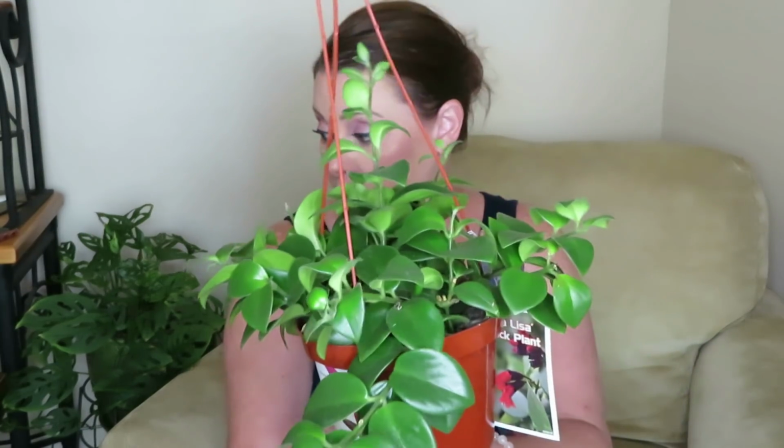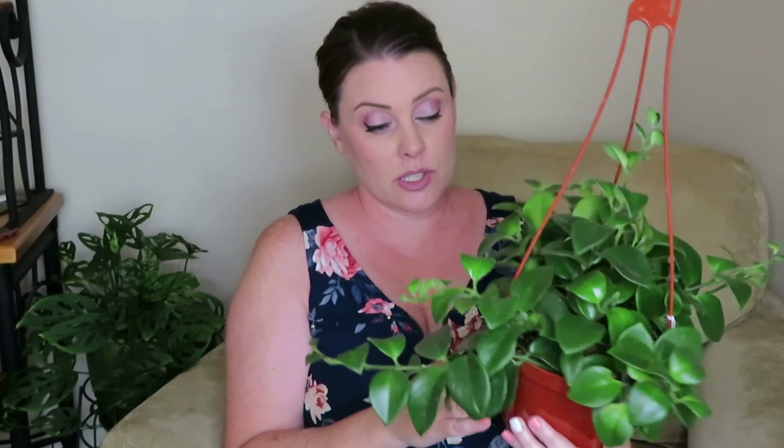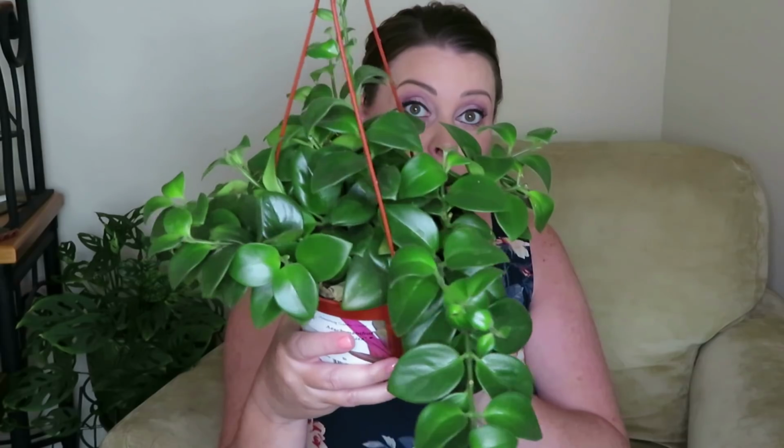And then the last plant I got in San Diego is this Mona Lisa lipstick plant. And this one was $12.99. I can't wait to see the blooms on this one. I liked it because it has the bigger leaves. I do have a black pagoda lipstick plant, and so I picked this one up because I didn't have this one and I thought it was really cool. Excited for that one. So those are all the plants that I got in San Diego.